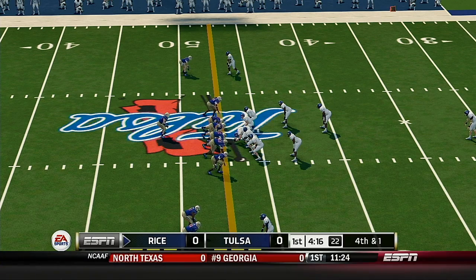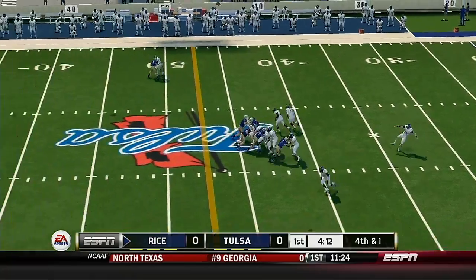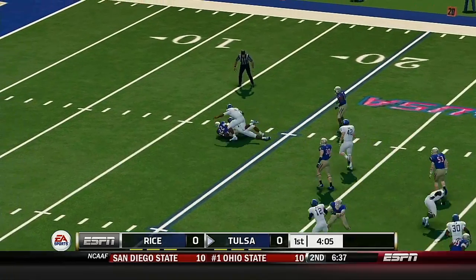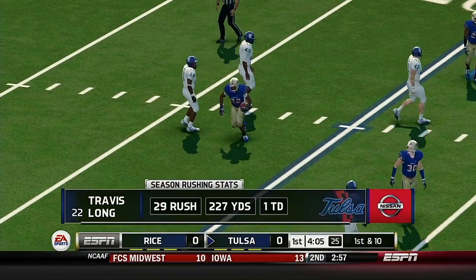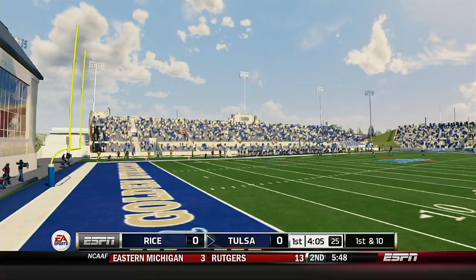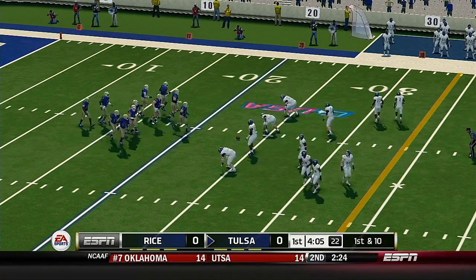Patterson is waiting for the snap. And he's taken down at the 23. Tulsa's got a guy that statistically is leading the conference right now, and he has got the attention of everybody in the country, including the coordinators. The quarterback leads the team out on the field for the first drive.